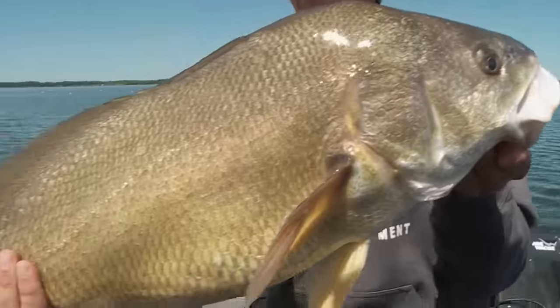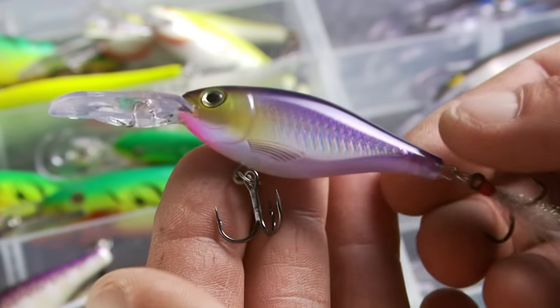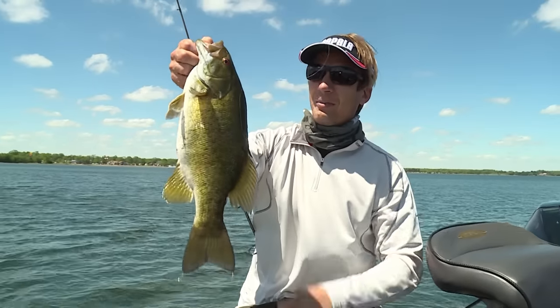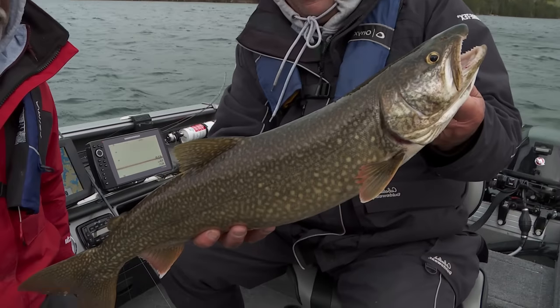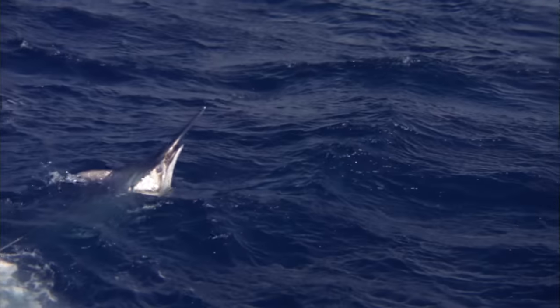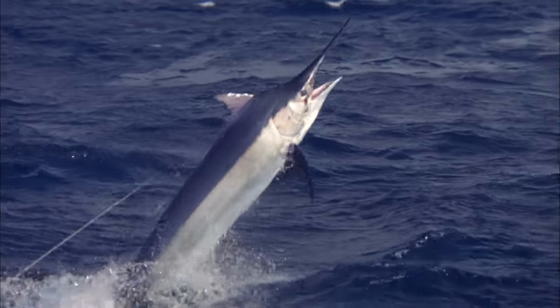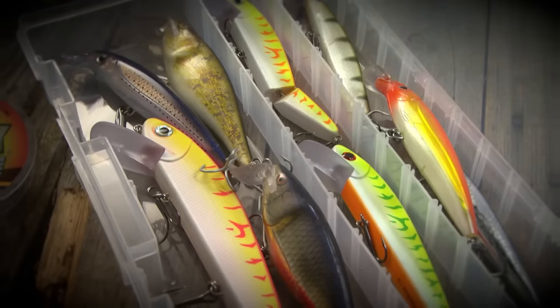Over the years, the Angling Edge staff have caught all different sorts of fish using crankbaits. You name the species, we've caught them. Pike, muskie, walleye, bass, trout, salmon, crappie, bluegill, as well as numerous saltwater, inshore, and offshore fish. Crankbaits are a diverse family of fishing lures that catch everything that swims. The reason for their popularity amongst anglers is simple. They work big time.